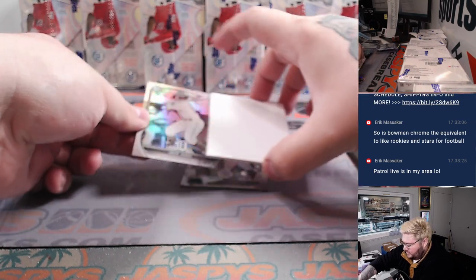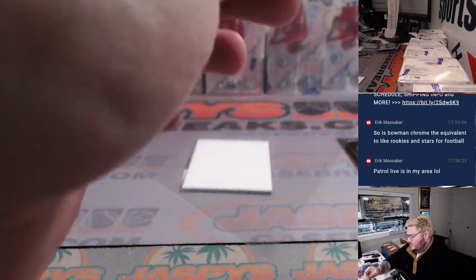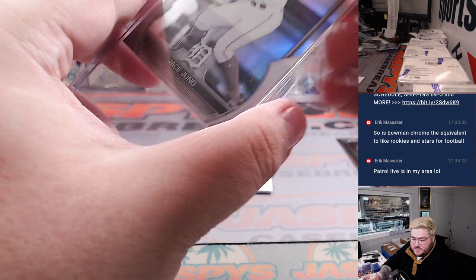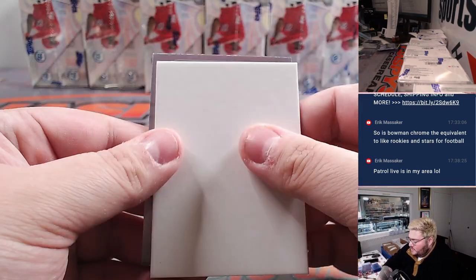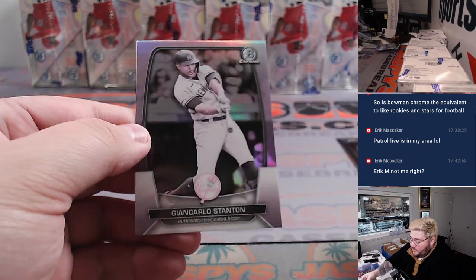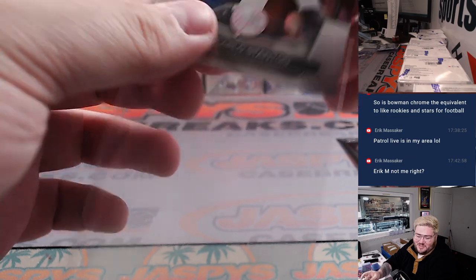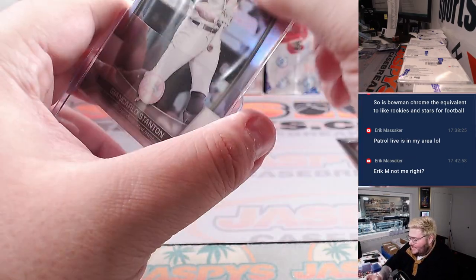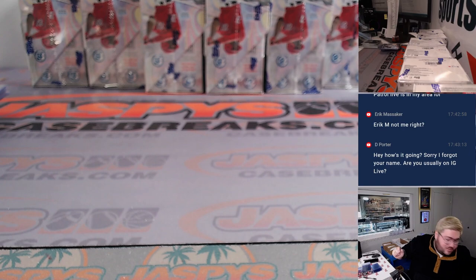Should be another Jace Young. And I think the last one's going to be a rookie. So some nice names at least. No firsts, but some big, big prospects. And the last one on the Pearl. No, just a regular base. Going to be Giancarlo Stanton. No, you are. I don't think you're in this one, man. Giancarlo Stanton for the Yankees and Matt. So no first, but some nice prospects at least. There we go. Nice. A little Pearl in the middle.